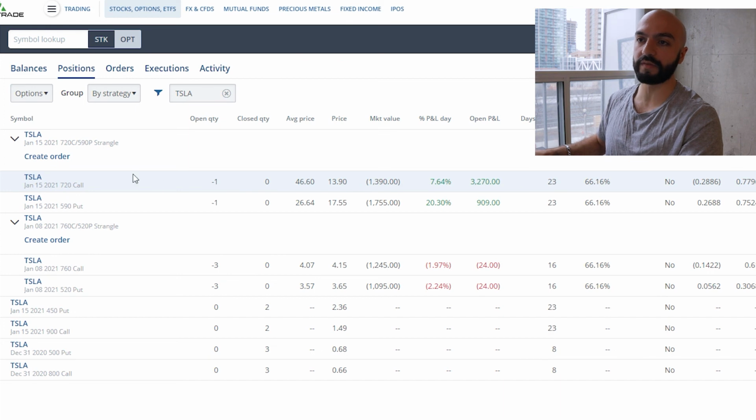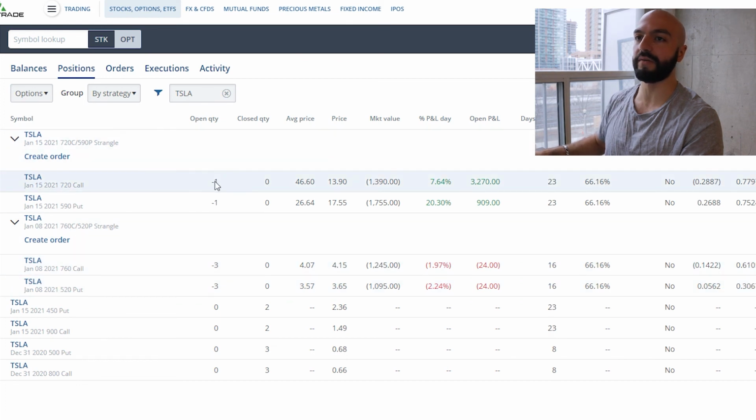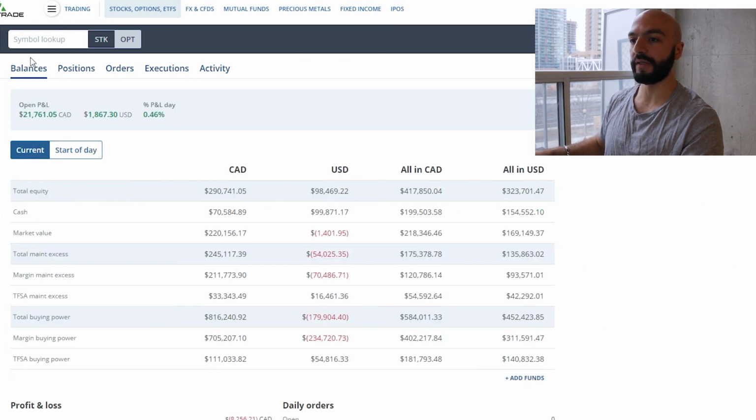I do want to roll this. I don't know. I might close it out like I already have. Sorry, guys. I'm all over the place. I already have 3 strangles. I'll just close this out, not to expose myself too much. I do have 135,000 kind of buying power. But yeah, I'll leave this for now.